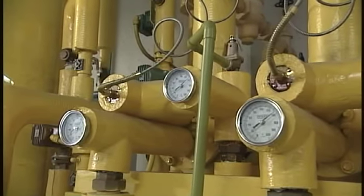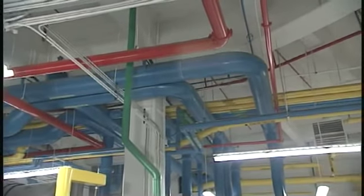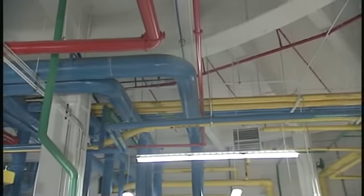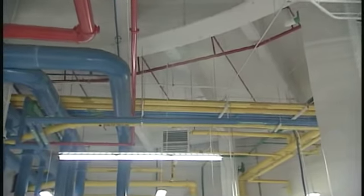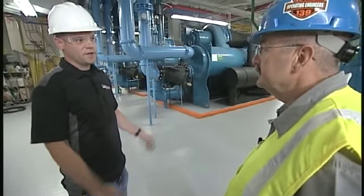Well, Jim, here at the Wisconsin Center, I gotta say, I've been in a lot of heating and cooling plants, but this is spectacular. I love how everything's all painted and color-coded. This is the central utility plant for the Wisconsin Center. This is where all the air conditioning from the building is basically produced with this equipment right here.